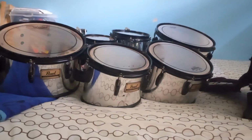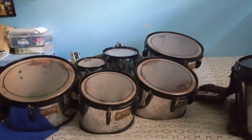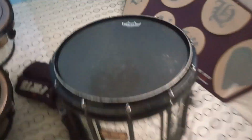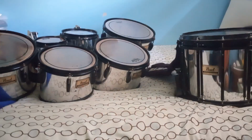As for the drums themselves, they're in amazing condition for being 13-year-old drums. Obviously the System Blue heads that used to be on these drums are long gone, considering these drums were performed on a lot and had a lot of head changes. For the tenors, I just put Remo Pinstripes on all of the drums, except for the high spot, I think that's a stock head. And then there's a Remo Black Max on the snare, and Falams on the bottom.